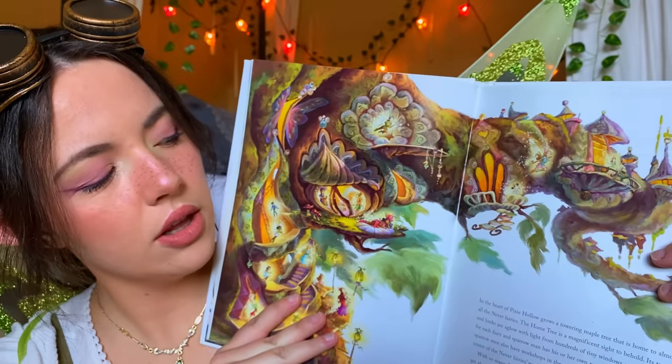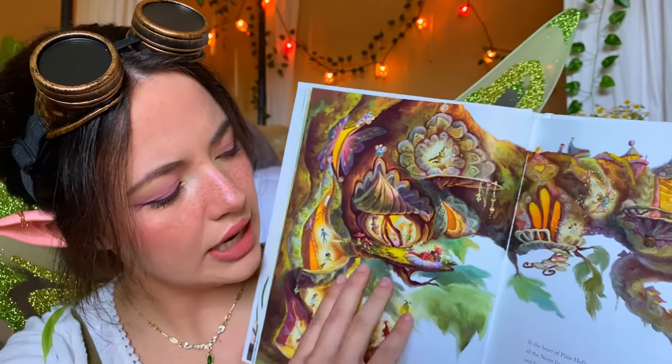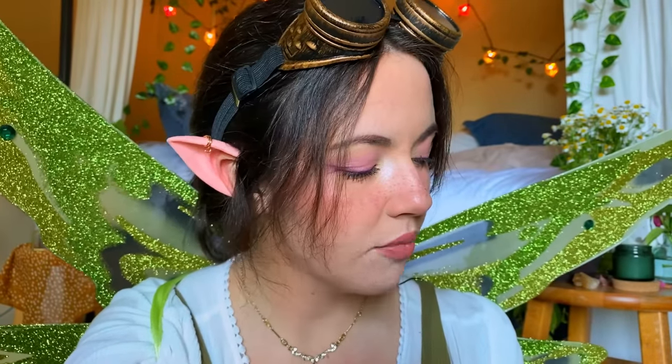We have a sun glow spire. We have a petal palace right here. I don't see any knot holes. But these are just some of the rooms you can have. We also have permanent residences in the home tree. It doesn't have to be separate from the home tree.